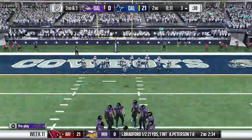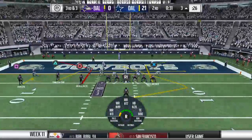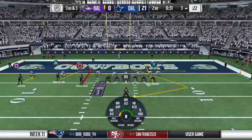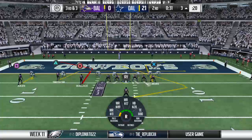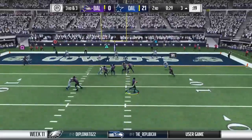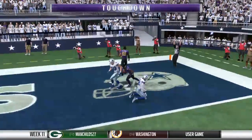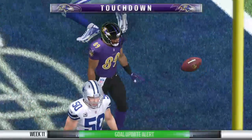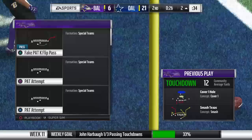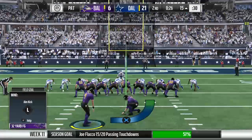From back at the 3 now. This is third and goal. Third and goal, Flacco. And this is caught. Touchdown, Baltimore. Steve Smith, his 5th touchdown now on the year. And the Ravens cut into that lead.